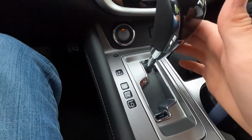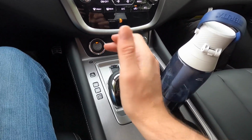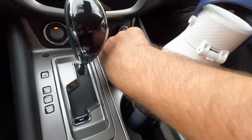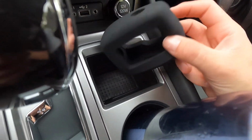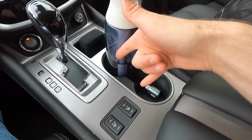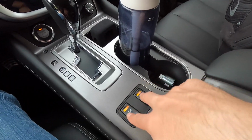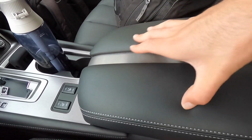If you wanted to go into a manual shift mode, go into drive, flip that over to the left, push up to upshift, push down to downshift, and that is that. You get a little bit of storage over here, like my wind muff thing right here. You get 2 cup holders. Then, like I said, you get heated seats as standard with this vehicle, high and low, so 2 levels of adjustability. And then you get a nicely padded armrest.